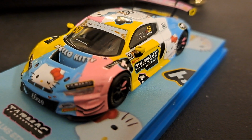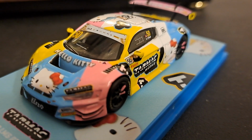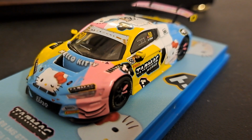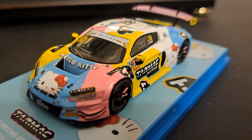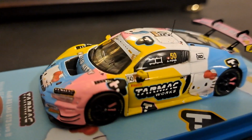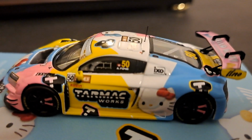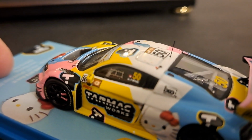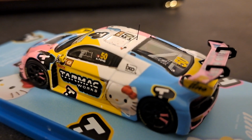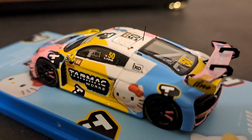So here we are looking at the car itself, and it's a unique blend of pink, blue, and yellow. Got Hello Kitty stuff all over it. So if you got a wife or a girlfriend, she'll probably really like this car. Might even be able to get a gift that she might actually like, you know, instead of a dress or socks or shoes or whatever. Give her a car, the gift that keeps on giving. Maybe she'll even excuse you for all the money you've spent on your outrageous collection of cars.